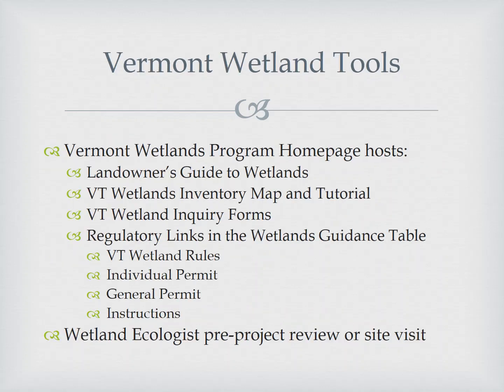We do about 600 site visits a year, so it's a big part of what we do, and it is no burden, it is a joy, especially when we go out and don't find wetlands.